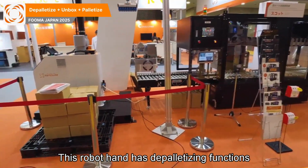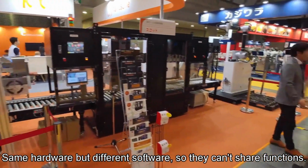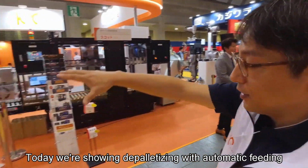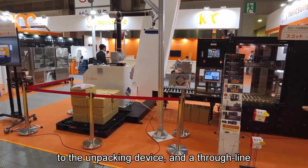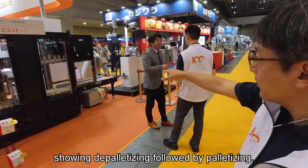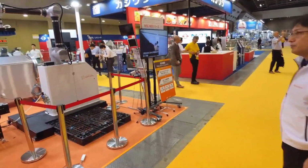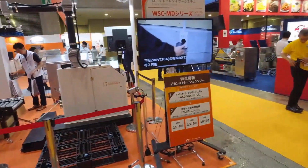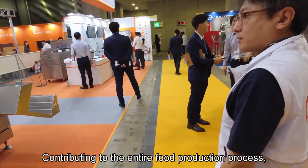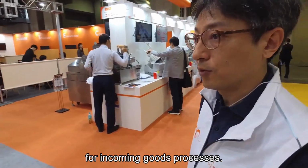This robot hand has depalletizing functions and palletizing functions. Same hardware, different software, can't share functions. Today, we're demonstrating depalletizing with automatic feeding to the unpacking device and a continuous line. Showing depalletizing followed by palletizing. Contributing to the entire food production process, we offer automation and efficiency solutions for incoming goods processes.